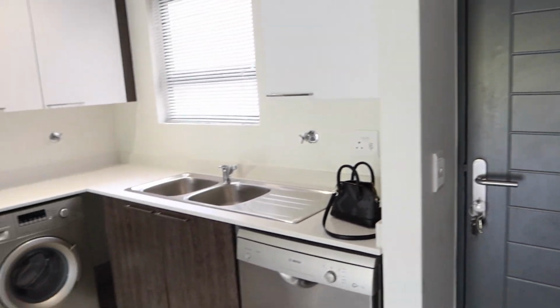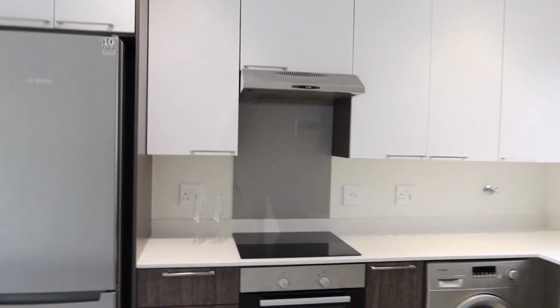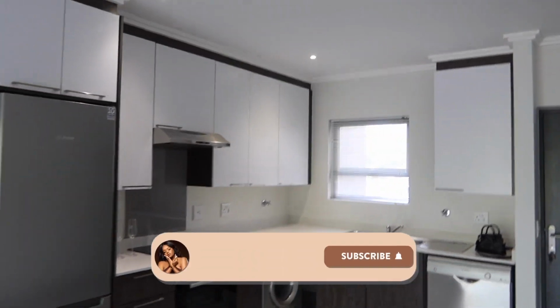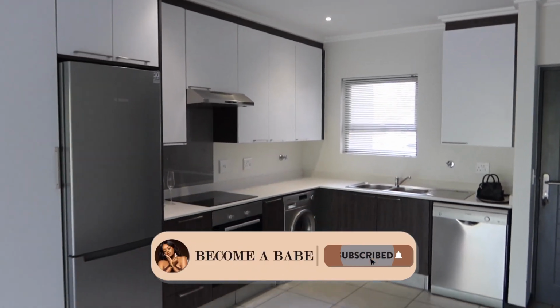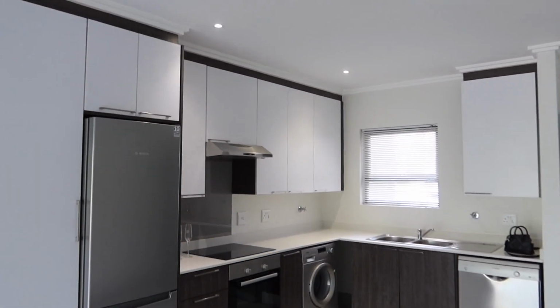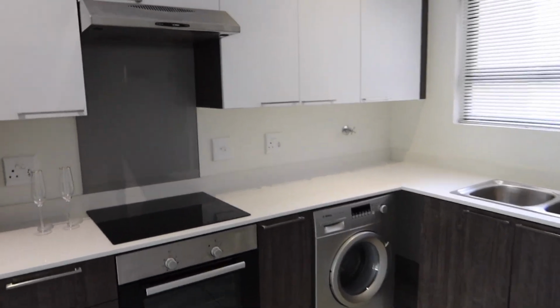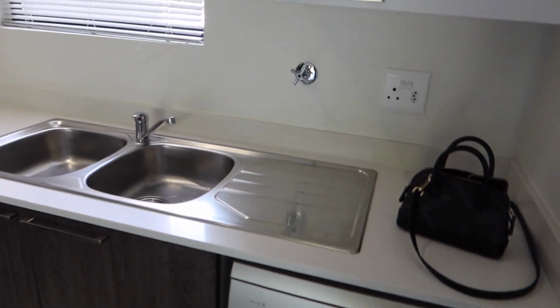So I'm currently standing in the kitchen. I'm by the door, so let me show you the actual kitchen. This is my front door and this is the kitchen. Let me just stand here so you can see it. But yeah, this is the kitchen. I told you in the house hunting vlog that I was looking for something really aesthetically pleasing, but I am a beginner, so I didn't need the most. So this is really, really good.